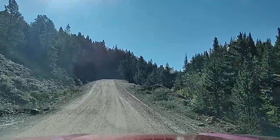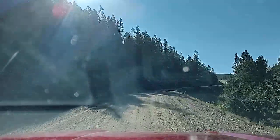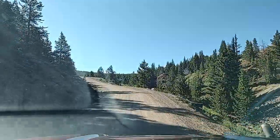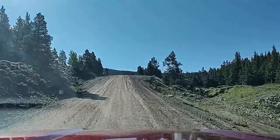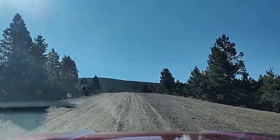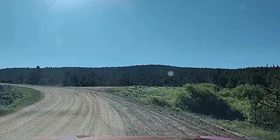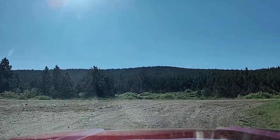More tailings off to the right, or waste rock piles. I'd say waste rock piles. Let's see what's up ahead here. I may turn around and go back up the other road under the bridge. There's a huge trench off to the left. Huge. And there's some more waste rock piles off to the right. Okay. Let me turn around here at this Y intersection, and we'll go look at the stuff on the other side of the bridge.